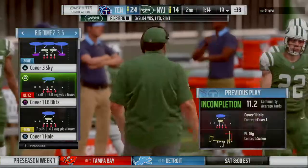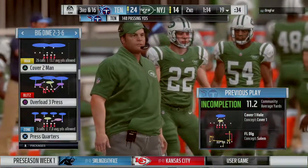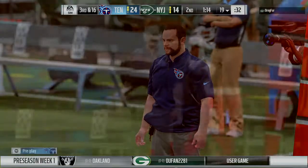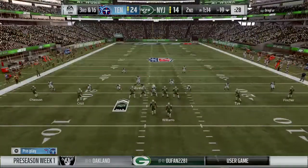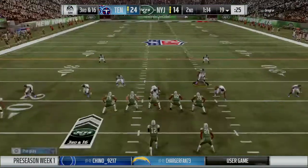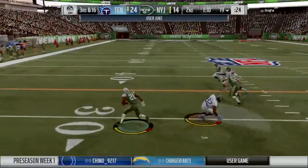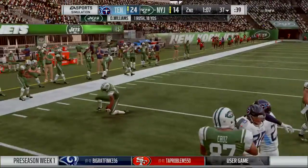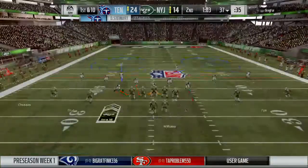They try to throw on second down, but this one is incomplete. And the hit jarred it loose. It's incomplete. The Jets on third down, just 1 for 3 thus far. This is 3rd and 16. They'll run with a backup. This is Williams. Dances by him. The Jet first down, 18 big yards that time. First down now, but that clock rolling.